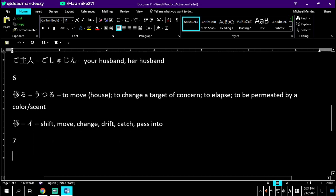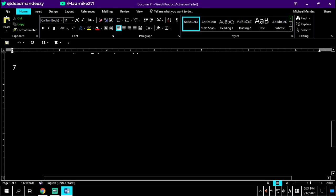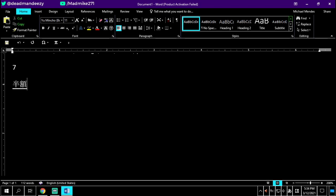Number 7. Number 7 is hangaku. Hangaku desu. Our third new kanji of the day. Hangaku is half the money, half the price, or half the fare. It's some half division of actual currency.